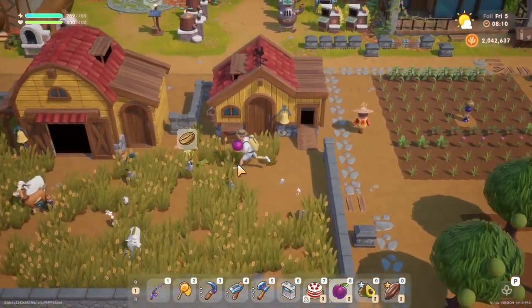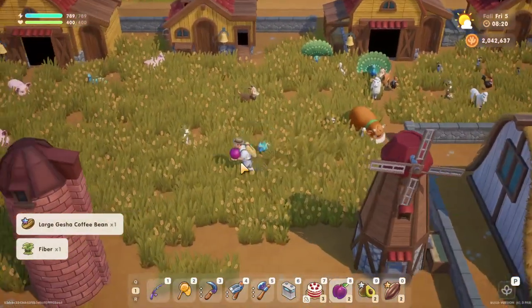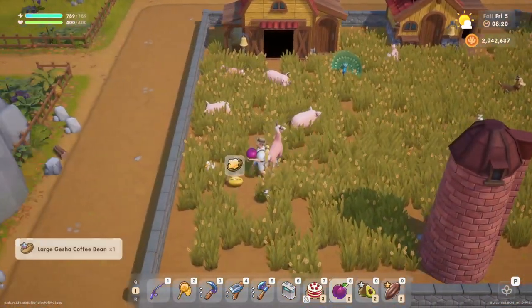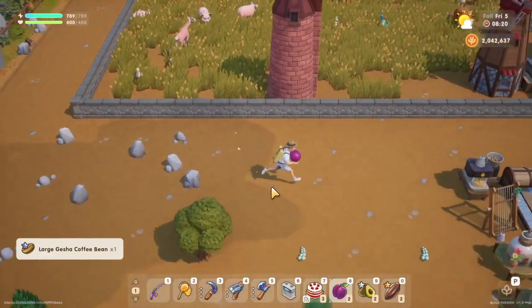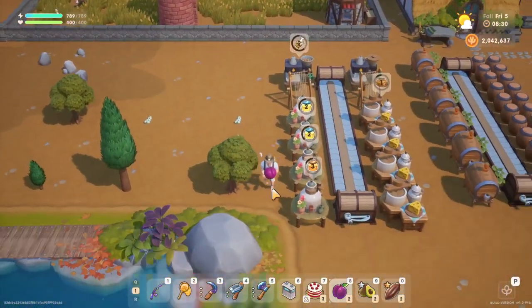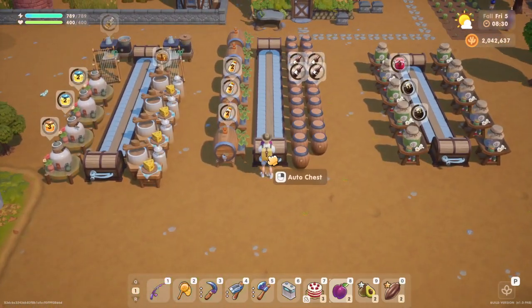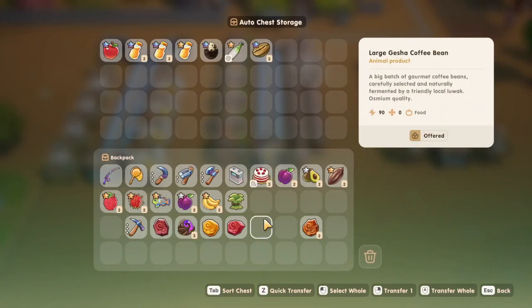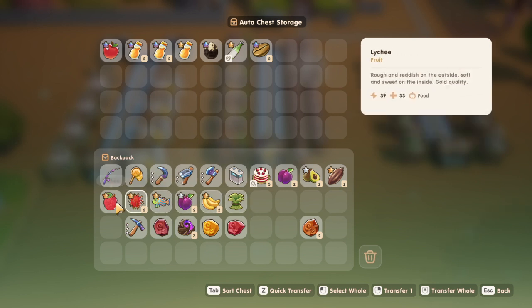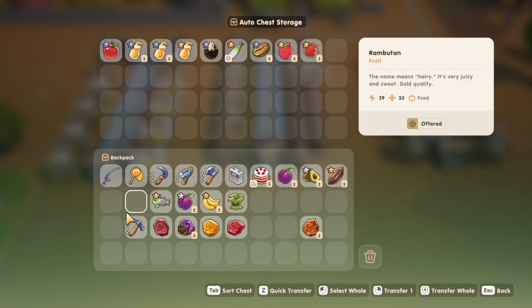Look at this even more. I think it's either every two or every three days that Coffee Boy and company find me some new coffee. Bless their little hearts. Okay. I mean, I could go ahead and throw these in. The silver ones we're not going to do. So the lychee, the rambutan can go in.